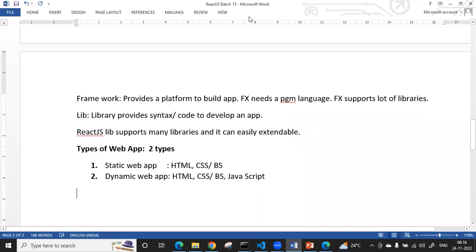Krishna asks: here Ajax we cannot use? Where? Dynamic web application. The dynamic application is nothing but a user interactable application. In the user interactable application, if you want to call an API, there are a few ways. One is XMLHttpRequest. Second, fetch. Next, Axios. Next, Ajax. Ajax is just one of the APIs, but Ajax works on top of JavaScript only. Yes, so ultimately you are dealing with JavaScript.